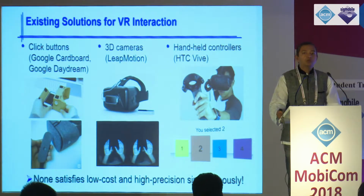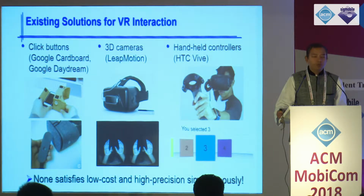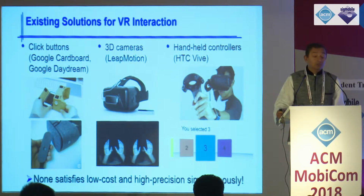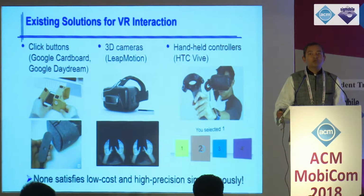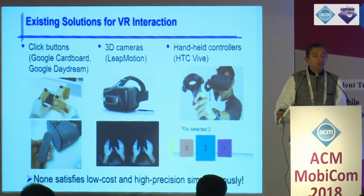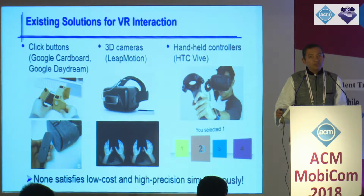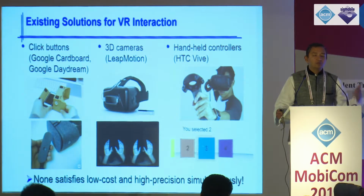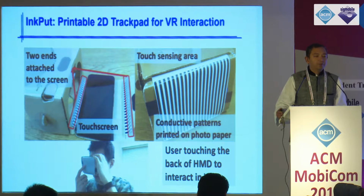If you think of how you interact with such VR systems, there are multiple ways to do this today. One example is a clicker device which lets you click and make inputs to the VR system. You can also use a camera-based mechanism that tracks, say, your hand motion and detects what inputs you want to provide. And then there are handheld controllers that do the same thing. While all of them are very effective, I would claim that they are not as low cost as we are looking for. And as you'll see, with Inkput you can probably do some other interesting designs that are useful in this space.